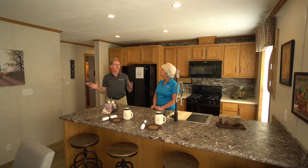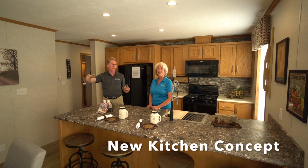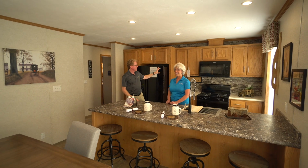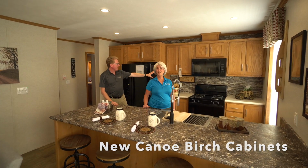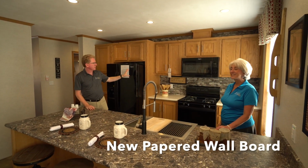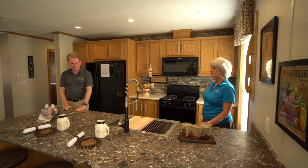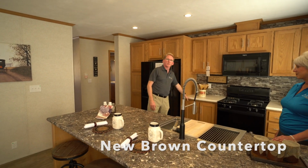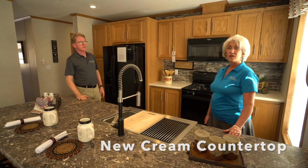So the first is really this kitchen. It's a different concept because when you first come in the door, you're walking into a dining area, and then this kitchen has the canoe birch cabinets. This particular one has a different backsplash. It's actually not tile, but it offers a lot of beauty. We have new countertops, so you can see here, this is a new color countertop. And this is a new color countertop, which we're going to show you throughout our videos. And Maria, you can explain this sink.